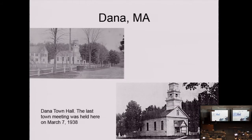Here's the first town, Dana. Dana was incorporated in 1901. So it was quite some time that people were living there in Dana. And the last meeting, as you can see, was held in 1938. The road to Dana, you can still see, it's still paved. It's sort of ghostly to go out to Quabbin. You have these roads that go out to what was once a town.